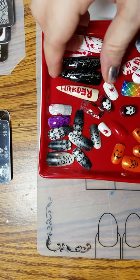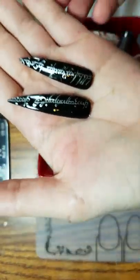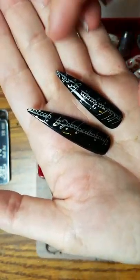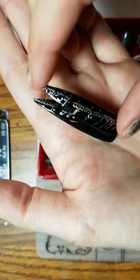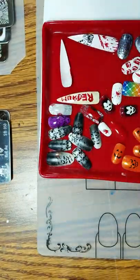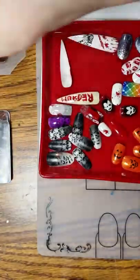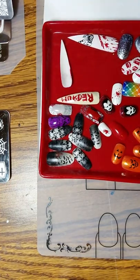The reason I showed you that one is because I made some witch nails with the most beautiful Elvish writing down them. I'm on Instagram at Reza_Blade, and you can see these there. I'm going to put these away because we've already seen these. They're going to grow. All right, we've already looked at that one.